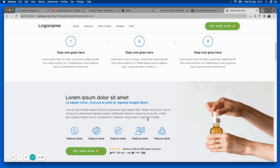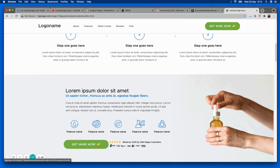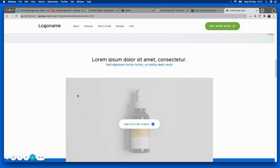And as you can see, we just got a nice use of icons. And look how we're backing up our call to action every time with our star rating and our trust proof. So it's perfectly possible to get both in there, but you need at least one or the other. Then we go down into a video, which is cool.